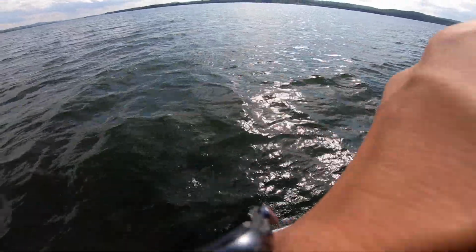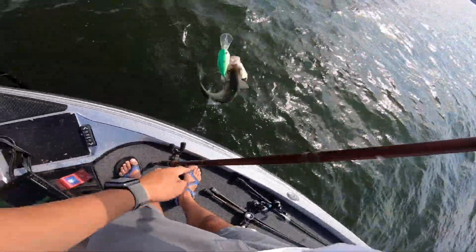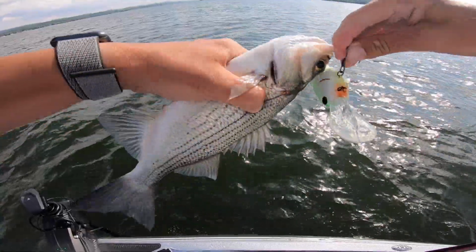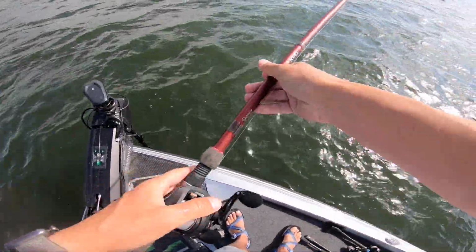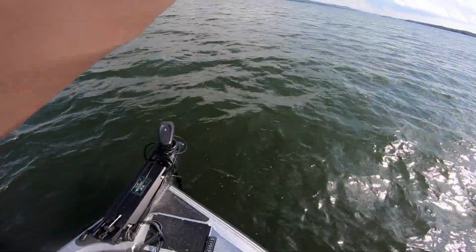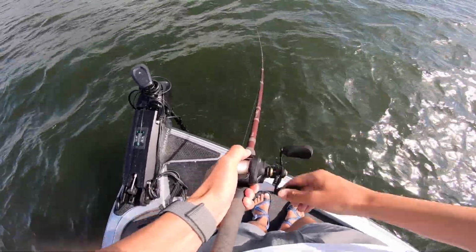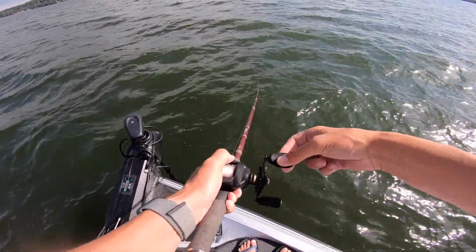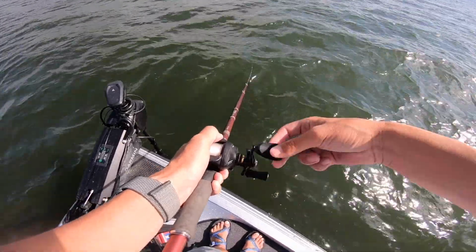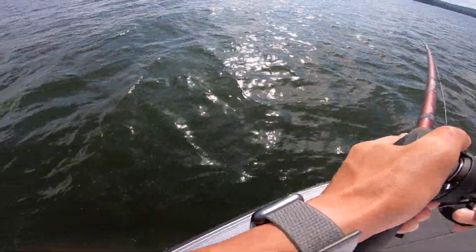That feels kind of small, like a white bass. Yep, I was right. Get that bait down to him quickly, and then slow reel it once it gets down there. I hope the audio on this is not just shot, because it is way windy. Whitey. Oh, came off.